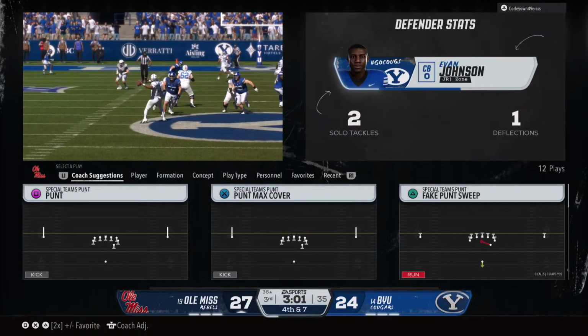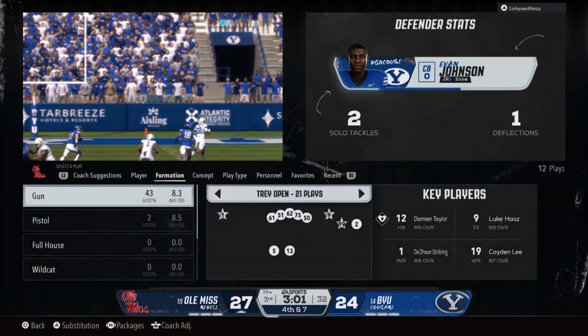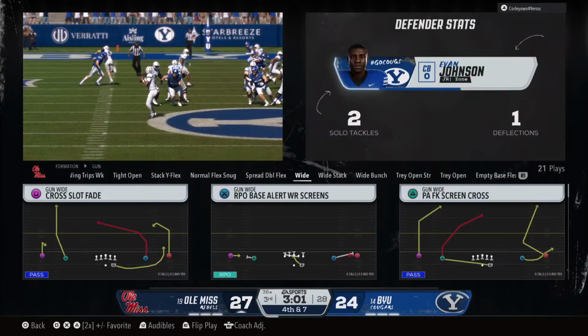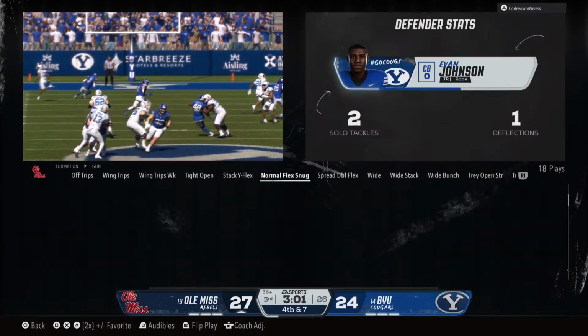Well, this defense knew coming into this one, this offense would take shots. They know they have targets that can fly, push down the field vertically. Nice job in coverage there.